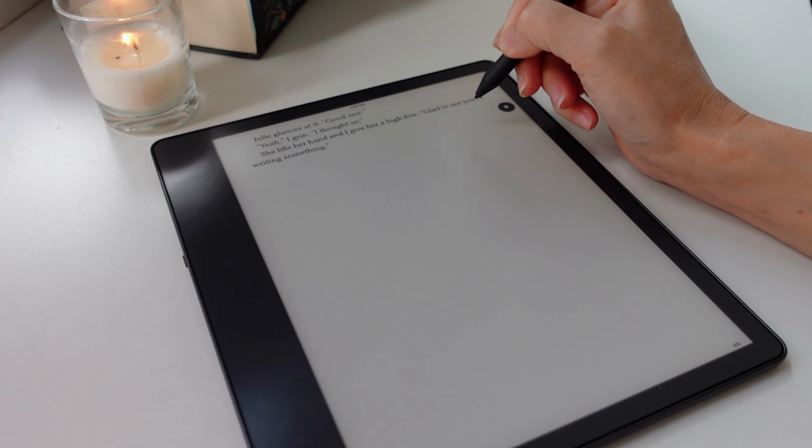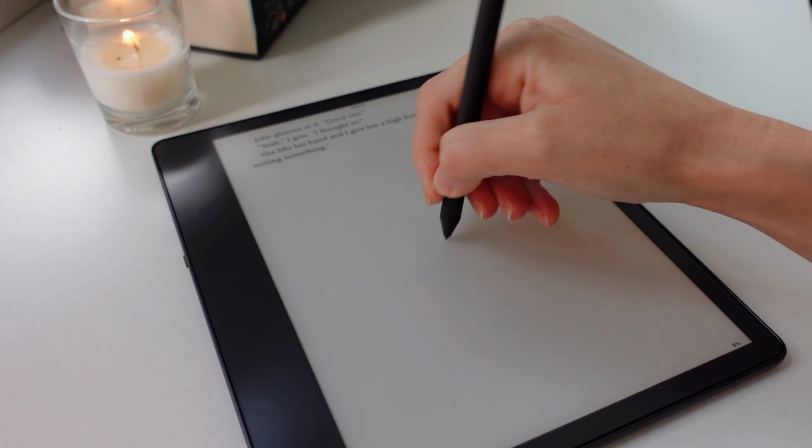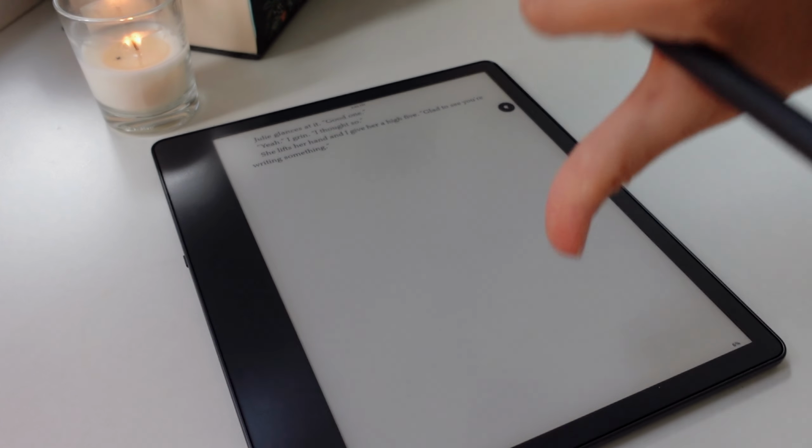Another thing that really frustrated me was I kind of went into the Scribe thinking that I could just write on any book. And when I found out that I couldn't, that was really unfortunate. I really, really wish that Kindle would somehow figure out, come on, Amazon, you can do it. Figure out how to write on any book. I think annotating and being able to do that would be so cool.